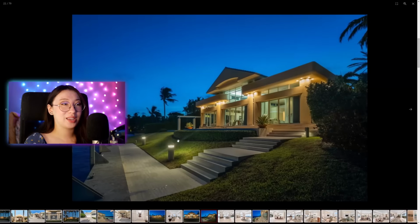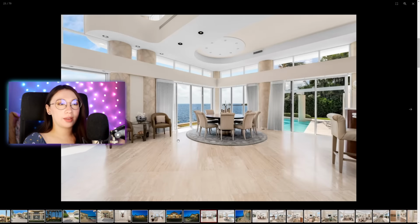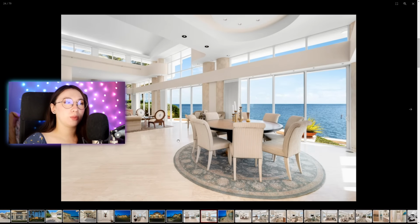Is absolutely not my taste. So it does have its own little dock. I imagine you probably have a boat at this point. I also don't really love these sort of open floor plans where it's one giant room, living room, dining, kitchen. I've seen some exceptions where it's done pretty good, but I don't know, it feels like a big waiting room to me.